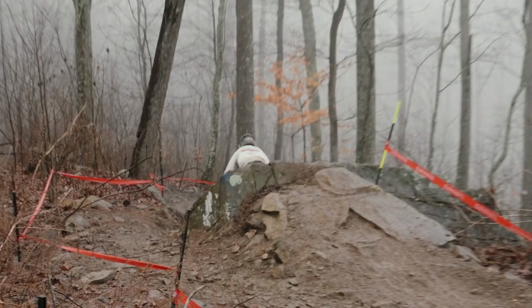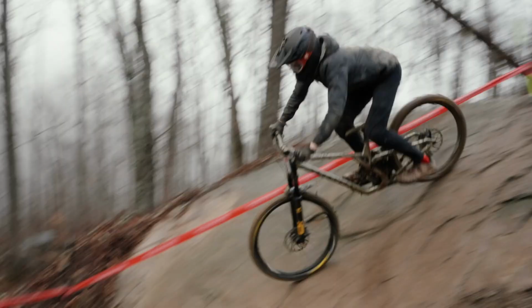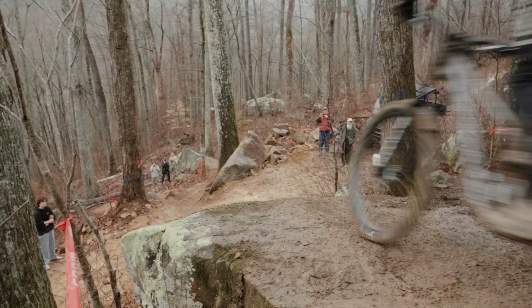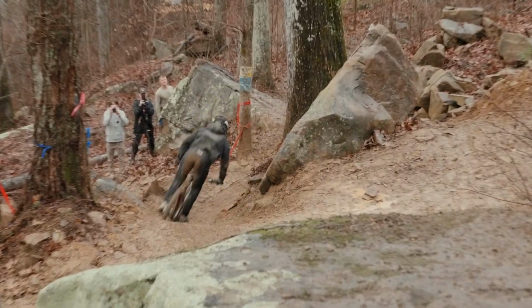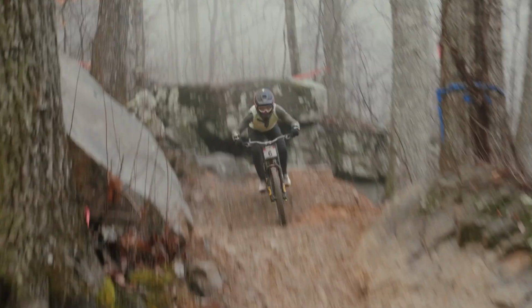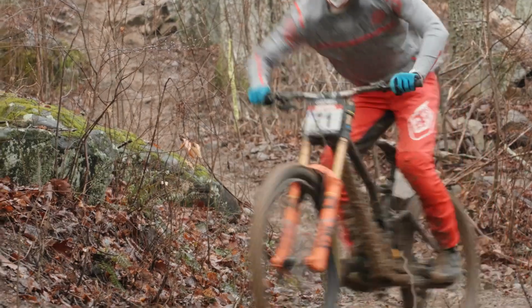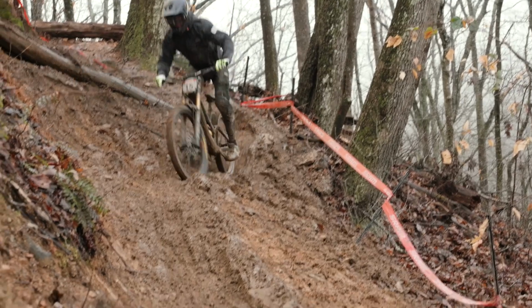Coming out of that, you've got a spine move over a slab into a flat corner, off a small drop. Now while this drop isn't very big, it does land into a hard compression, making it a little bit tricky to retain control and maintain speed into the next straightaway. Coming out of that, you drop back into a steeper section of really tricky off-camber.